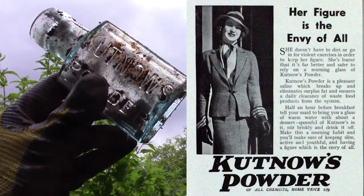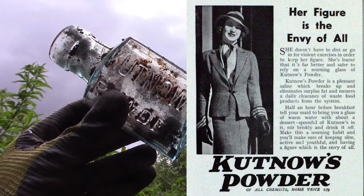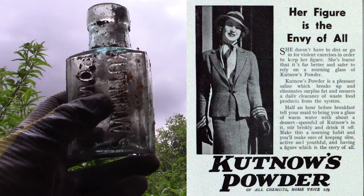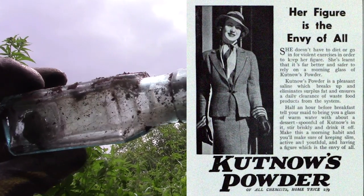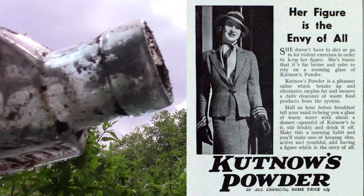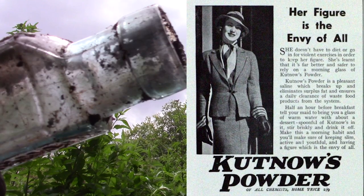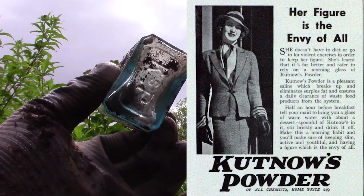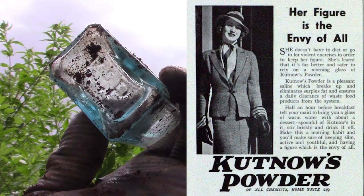Here is a rather sexist advert for cut nose powder, probably from the 50s, that wouldn't be allowed today. Her figure is the envy of all. She doesn't have to diet or go in for violent exercises in order to keep her figure. She's learned that it's far better and safer to rely on a morning glass of cut nose powder. Cut nose powder is a pleasant saline which breaks up and eliminates surplus fat and ensures a daily clearance of waste food products from the system. Half an hour before breakfast, tell your maid to bring you a glass of warm water with about a dessert spoon of cut nose in it. Stir briskly and drink it off. Make this a morning habit and you'll make sure of keeping slim, active and youthful and having a figure which is the envy of all.